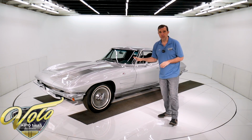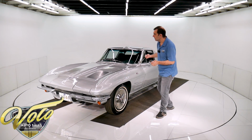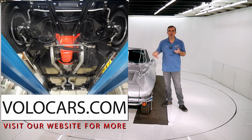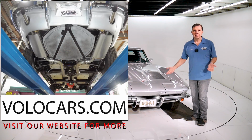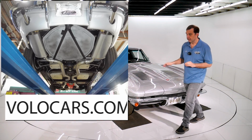This one's body off frame restored. The underneath of the car is detailed like a model car. The floors are raw yellow fiberglass like it's supposed to be. All the chassis is completely rebuilt and restored. I mean, new ball joints and bushings and fuel lines and brake lines. The brakes are all redone. Very, very detailed and restored underneath.